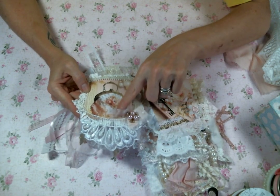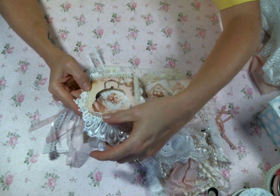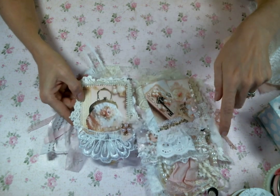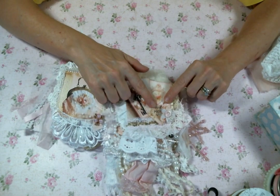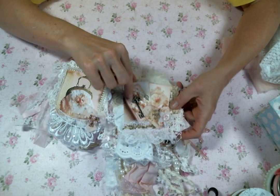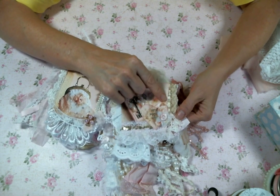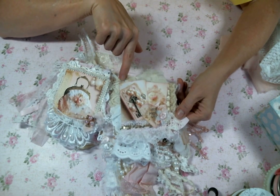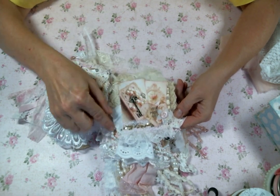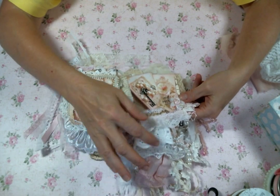So cute. Can you see this polka dot fabric under there? That is adorable. Oh my gosh, I love it. Pink Parfait Cafe. Yes, indeed. Oh my gosh, it's so cute. Look at all the bits. I mean, you can just keep looking and still see new layers every time. Just gorgeous.